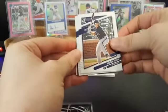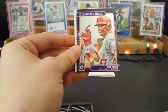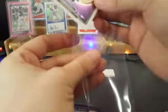Leading off this pack, we've got Keston Hiura of the Brewers, followed by Byron Buxton of the Minnesota Twins. Mike Trout is on the Diamond Kings for the LA Angels. And George Brett, Kansas City Royals, mythical.